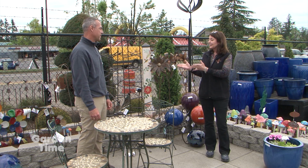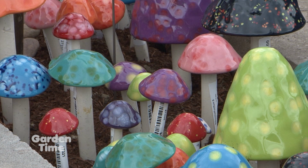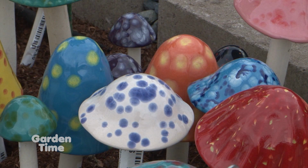And one of the things we really love is the shroomies. And these are very popular. They're ceramic, they're high fired, so they can be out now four seasons a year. And they're all in different sizes and colors, and they just add a wonderful splash to your landscape.